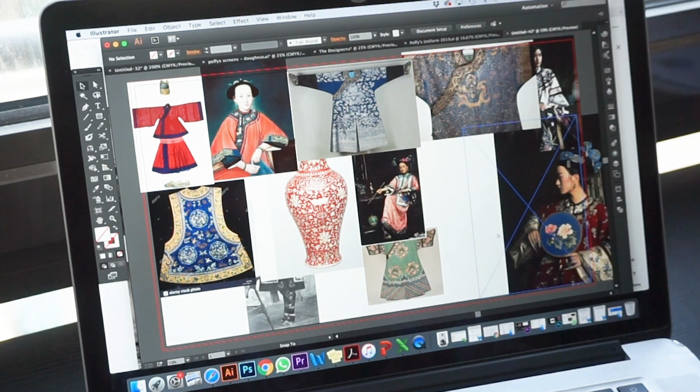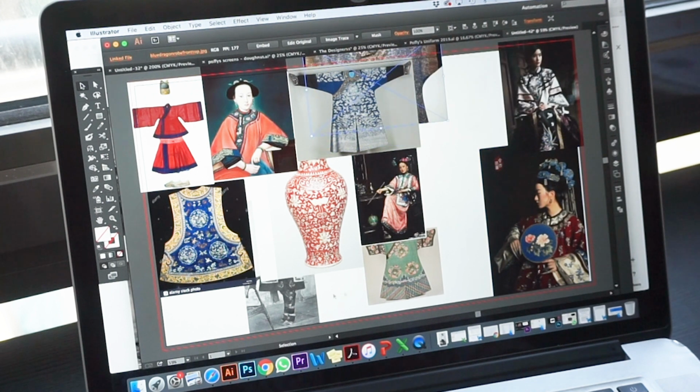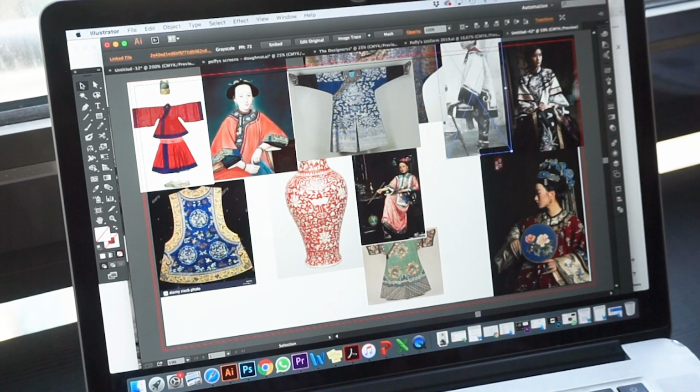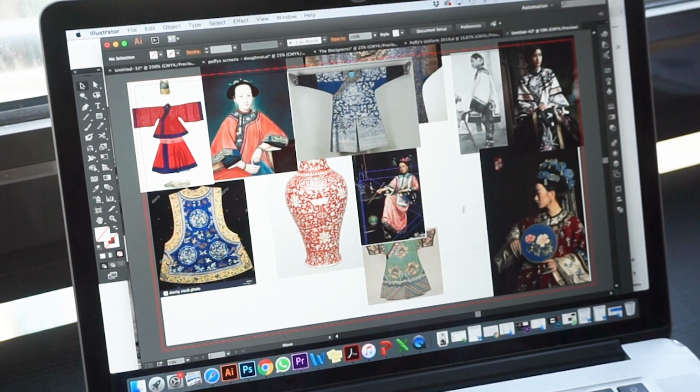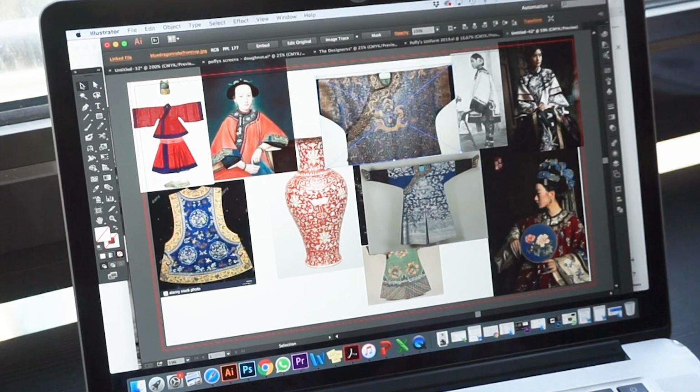So the pictures that are really speaking out to me, I tend to make them bigger. And the ones that are less inspirational, shall I say, I keep a bit smaller. That's just what naturally happens. The photos I like, I'm like, ooh, I want them bigger. So, yeah.